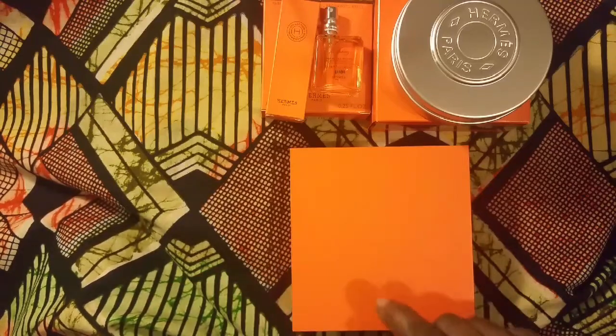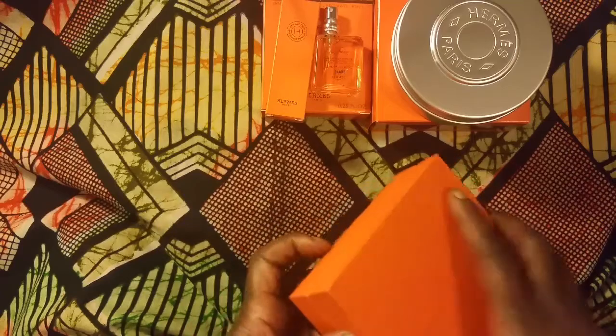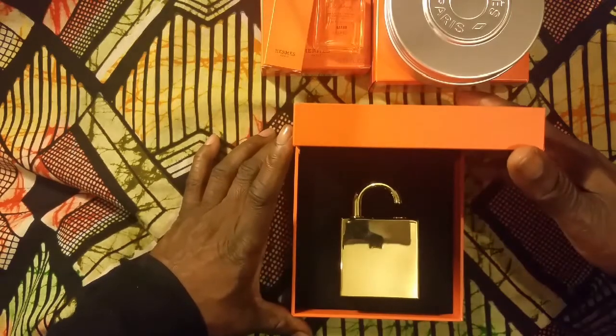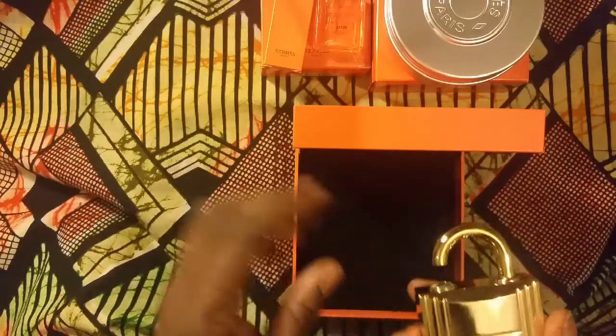Okay, so I got a box. I'm just going to open this box, see what's inside. See where it opens from. Oh, from here. Let's move these back a little bit. Oh my goodness. Wow. So I've opened it wrong.